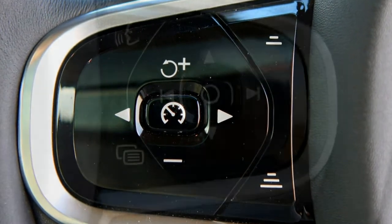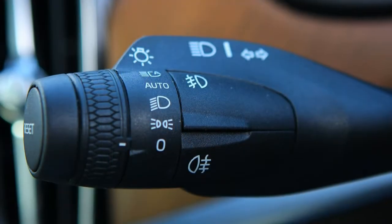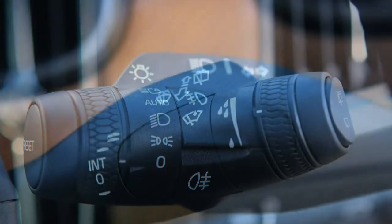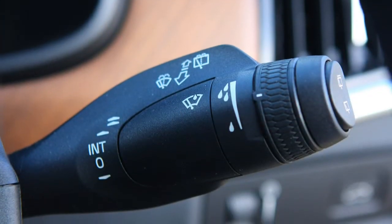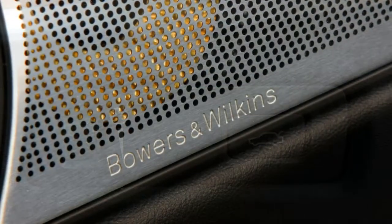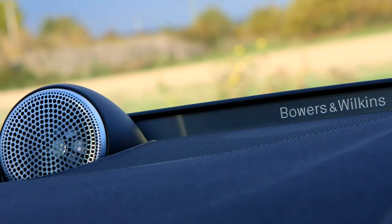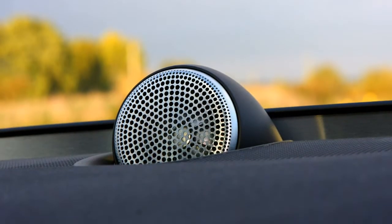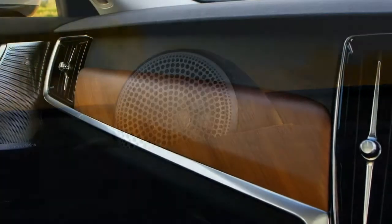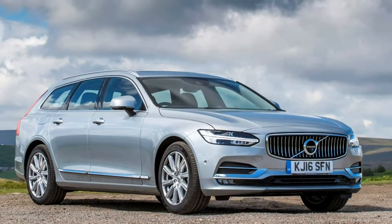The D5 specifically features a forward-thinking power pulse system that helps spool the turbocharger at low revs for faster throttle response. Also, it makes the V90 feel more spontaneously powerful than you'd expect from a big diesel estate. Coming in as the most expensive engine variant is the T8 hybrid. It produces 318 horsepower from the 2.0-litre petrol engine, combined with another 82 horsepower from an electric motor.